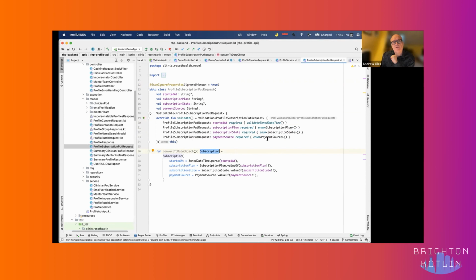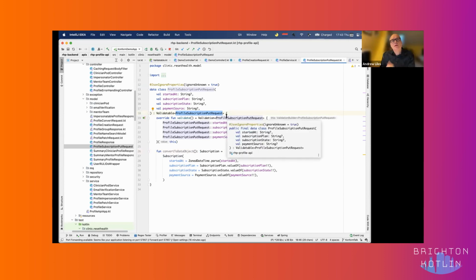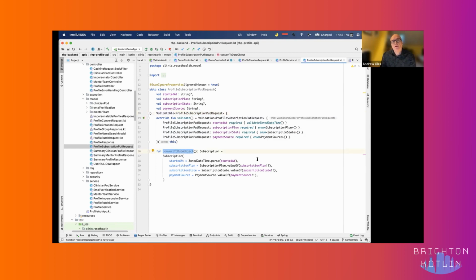We've encapsulated inside this one place all the type conversion noise. And all you've got to do is to ask for this profile subscription put request thing to be populated by the Spring framework. It will then automatically run the validator because I've got this annotation on here. And then I can just say .convert to data object. And now I get a strongly typed object out of it. And if I've reached that point in the code, I know it will be a well-formed, valid object. So that's how we've got over that little objection.